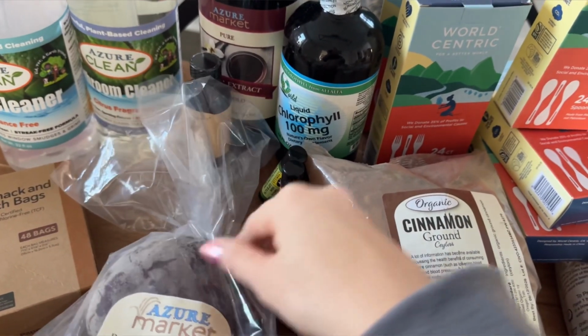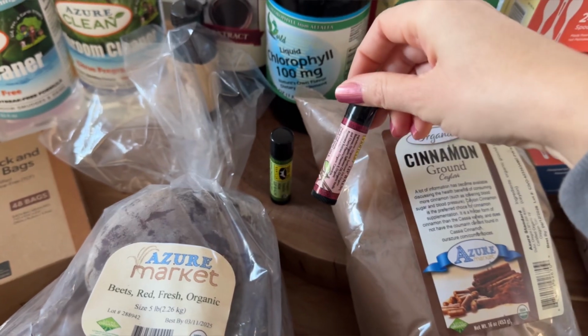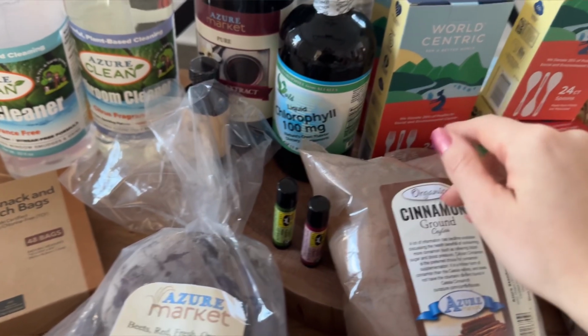Let's go back over here. Here I have 2 little lip balms. One is vanilla mint. That's going to be for myself. And this is a vanilla cherry. My husband loves cherry lip balms and with better ingredients, so I wanted to get that.